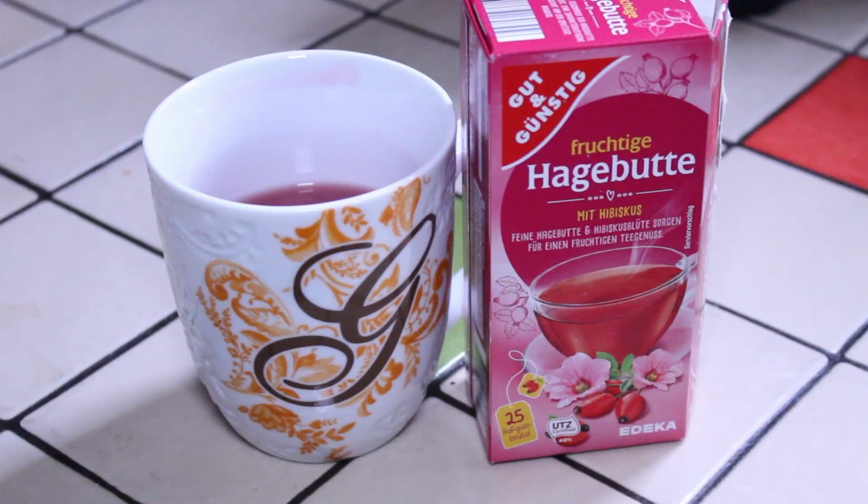Yeah, if you're into fruit teas and you happen to stumble upon this in your travels, maybe you have an international grocery store in your town, especially one that sells German goods, take a look and see, they might have this one. Very good. So that's my review of Fruchtige Hagebutte tea. Again, this is elderberry and hibiscus tea.